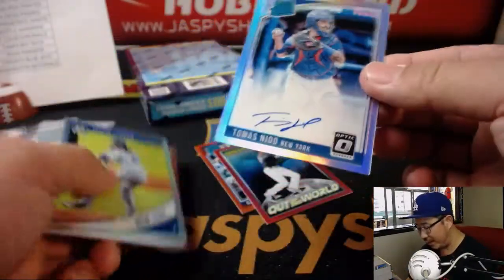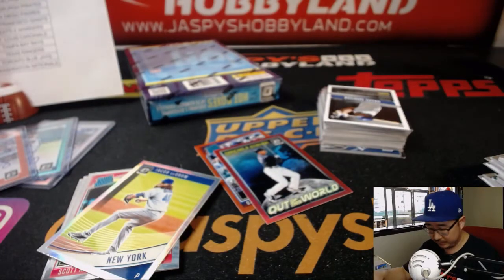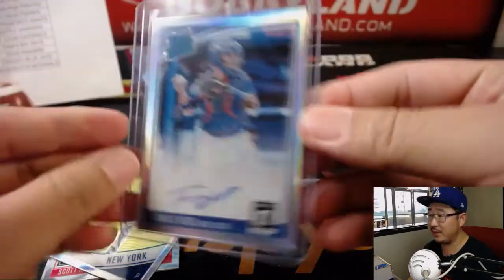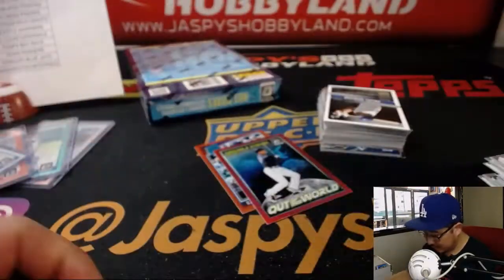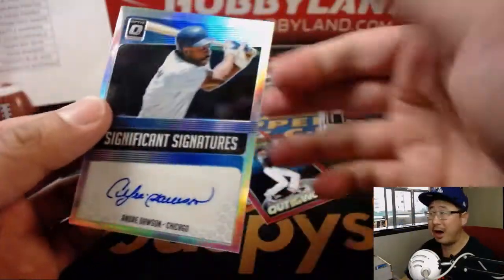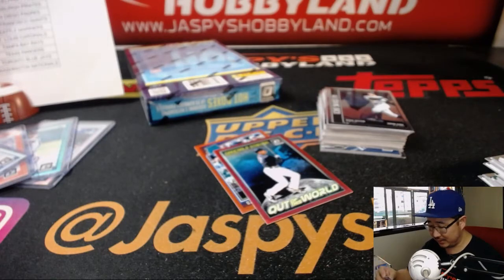Tomas Nido, rated rookie auto. Oh, there it is right there. This Nido hit goes to Sam Strayer and the Mets. And it's the Hawk. Significant Signatures, Andre Dawson. Megan with the Cubs. Nice.